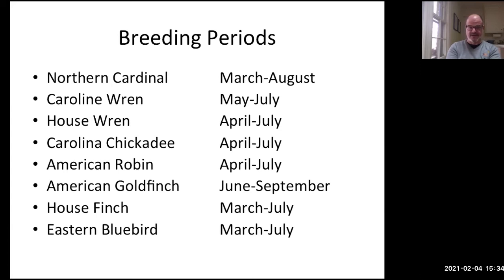Your Carolina wren, your house wren. The house wren is a migratory bird, so that bird is here in the summertime. Chickadees, robins, goldfinches have a pretty long breeding period. Your house finch. Most of the people who come into my store who are interested in putting up a birdhouse are interested in putting up a bluebird house. So the bluebirds, they'll start pairing up in March. And they'll start mating in late March, early April, and you'll see 2 to 4 broods per season with the bluebird. It's very easy to put up a bluebird box.